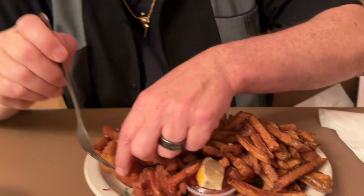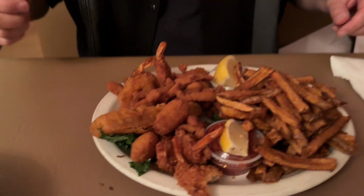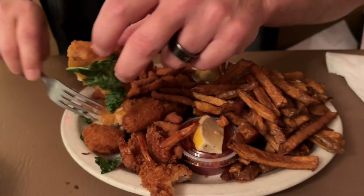And then buried inside here is a piece of... Phone messed up for a second. What I'm trying to get to is a piece of Iceland cod. Let's see how well it looks. Down here in the bottom. There it is. I'm gonna have to save that to the end to get to. I'm gonna try to get to it while it's here. Let me just tear a piece off.